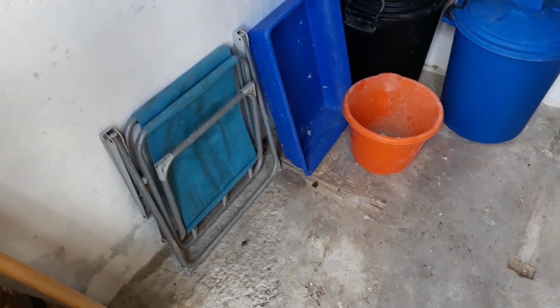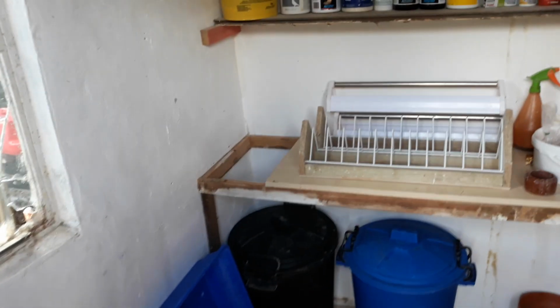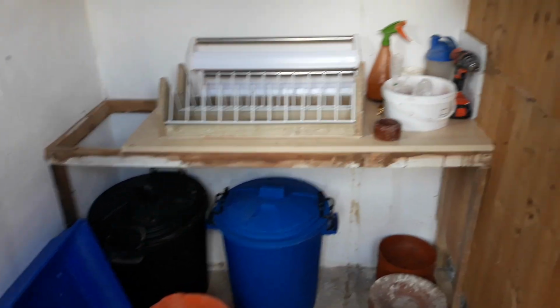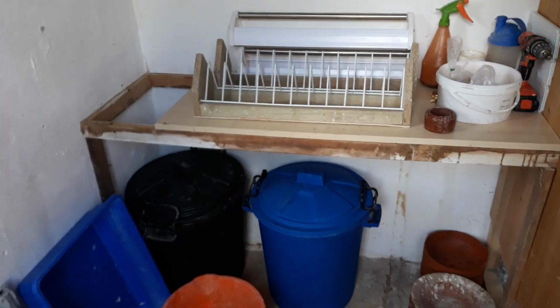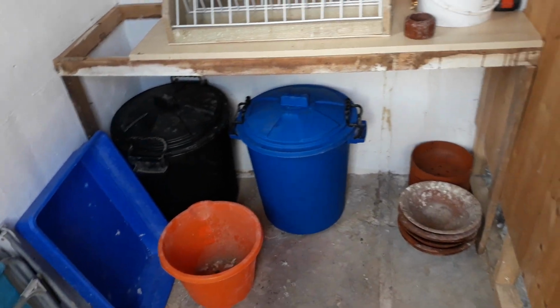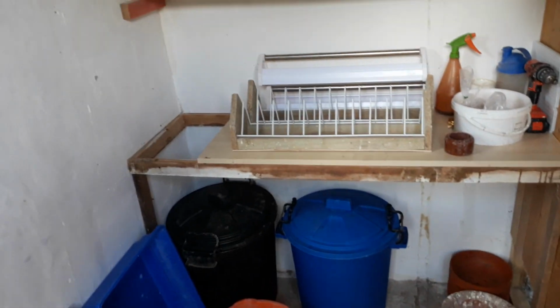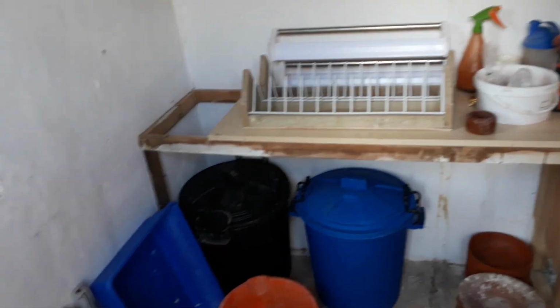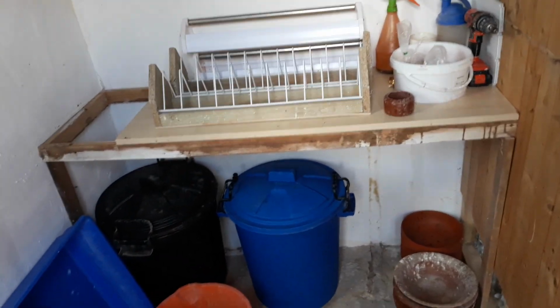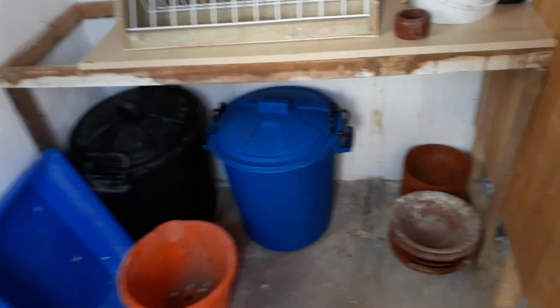Hi guys, our flights. Just done a bit of maintenance in the stock shed, the bit where we keep all our medicines and supplements, disinfectants. The place where everything gets forgotten about maintenance wise, because we just literally use our stuff and plonk it wherever we can really. We don't really get time to clean this bit out, but just a few things to show you really.